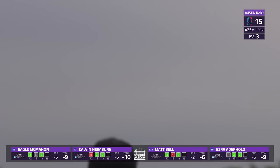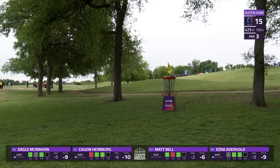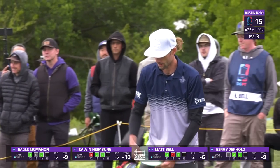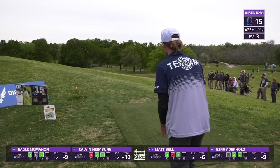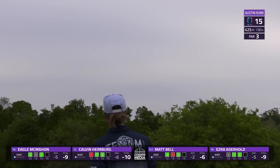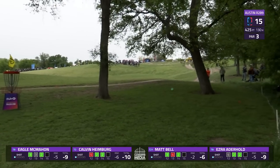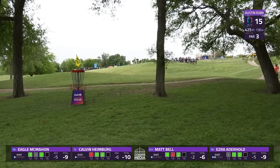Eagle says, right. I've got a line for you. Well, there you go. Still wanting to throw hard, he just throws it higher and farther to the right. Going to be inside the circle, looking at a pretty easy birdie putt. Matt Bell liked it. Going to try the same. Yeah, try to get the crash shot here. That's got to check up and does.